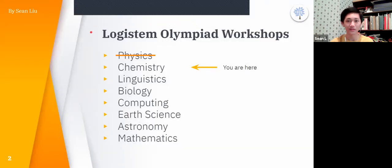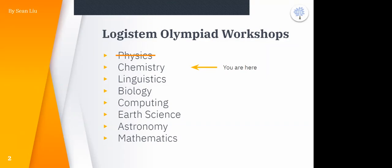These workshops about the Olympiads are part of a series. For chemistry, this is our second workshop here. Our physics workshop was a few days ago. And in total, we have 8.